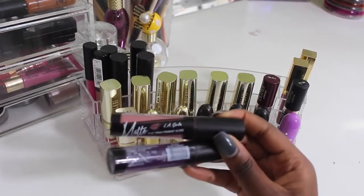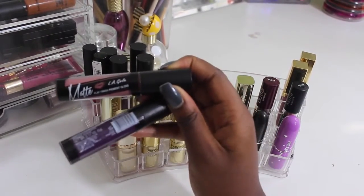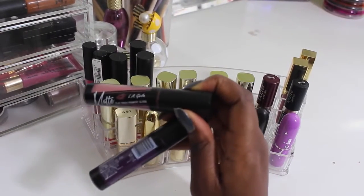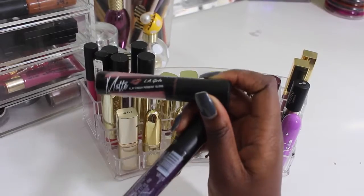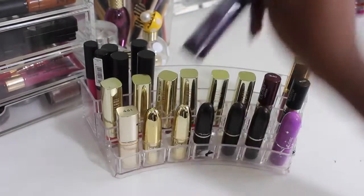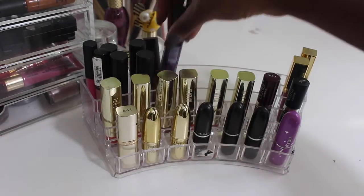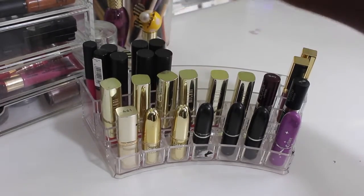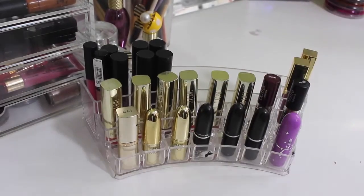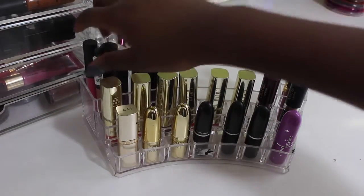I've just started buying liquid lipsticks and I am obsessed with the LA Girl ones. These are so affordable, like literally I think I spent £1 or £2 on each lip gloss, so I went crazy and bought six, and I'm absolutely obsessed with them. They are gorgeous, they last all day, they really do what they say they're going to do. They dry completely matte, and they look gorgeous on the lip.